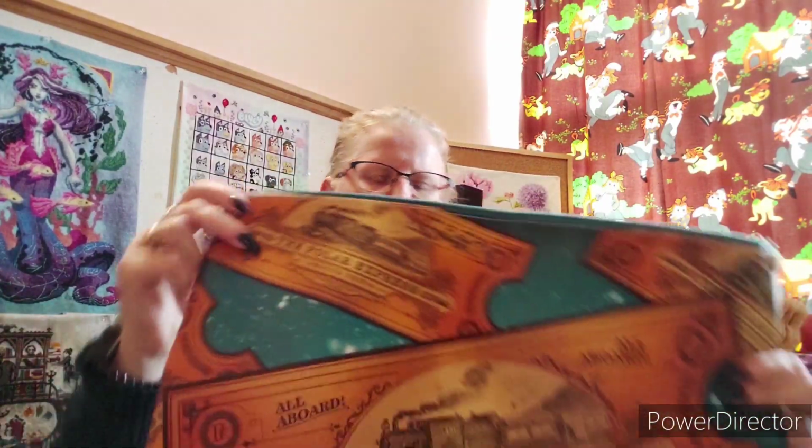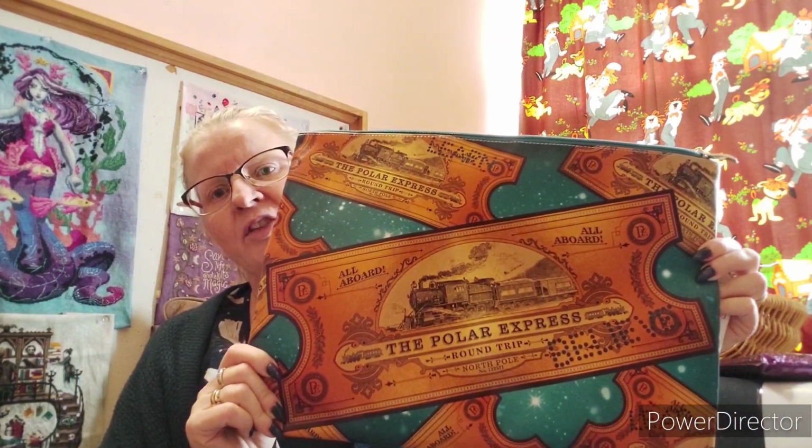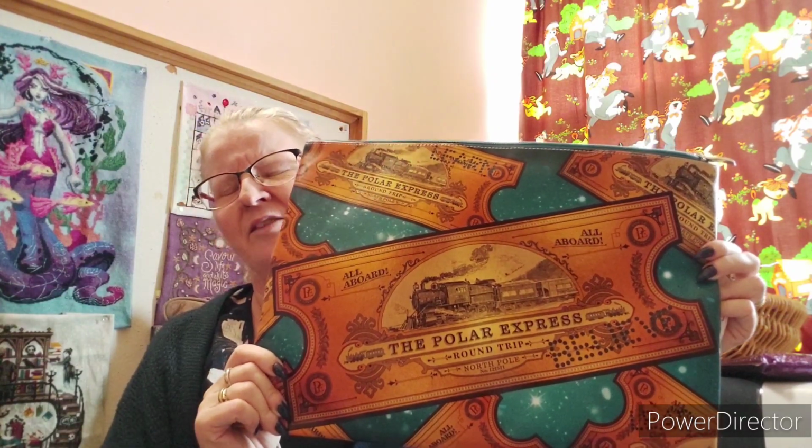And then my Christmas pouch is in last year's, well, last year, it's still this year. I think it was the Christmas in July box from Black Needle Society, and we got the Polar Express. I think that was that box. That's all kinds of awesome and all kinds of perfect for a Christmas theme.